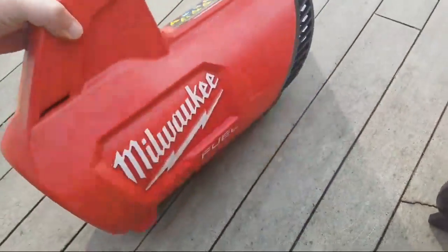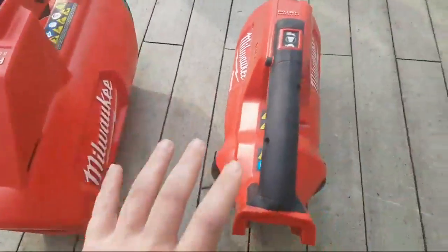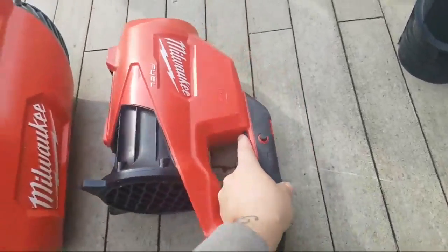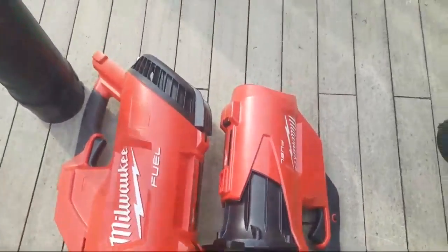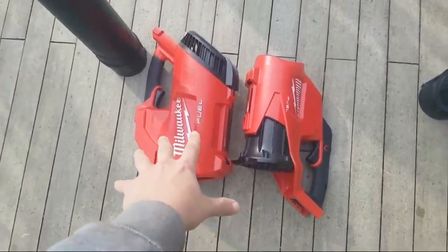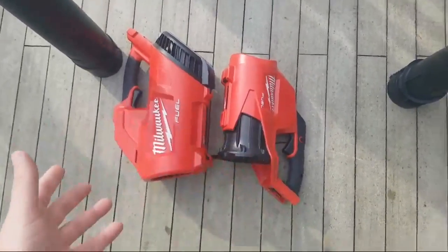I use this quite a bit, to be honest with you, and I'm still going to use it, because it really has the same amount of power. Now you've got to remember that you can get the same kind of power at two different sizes of motors, and that's pretty much, like I said, 450 CFM, both exactly the same.